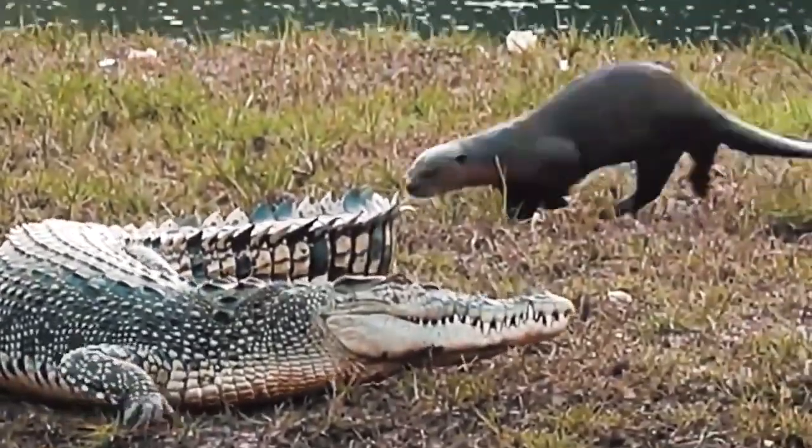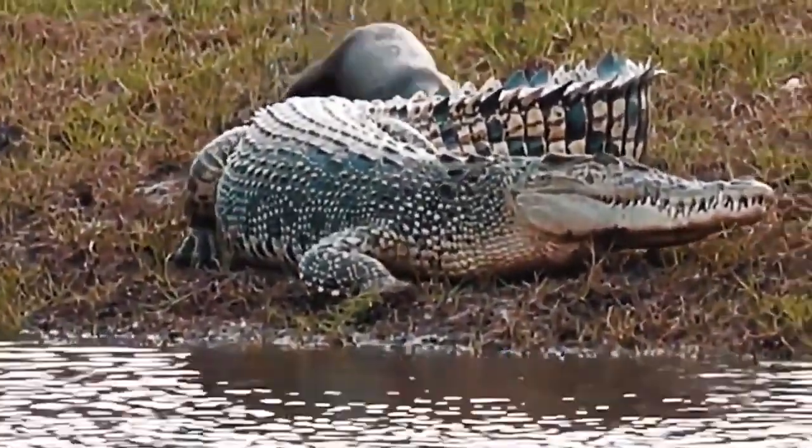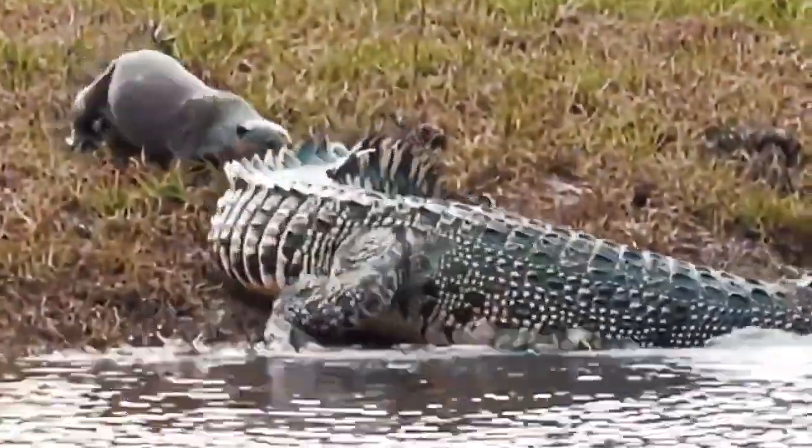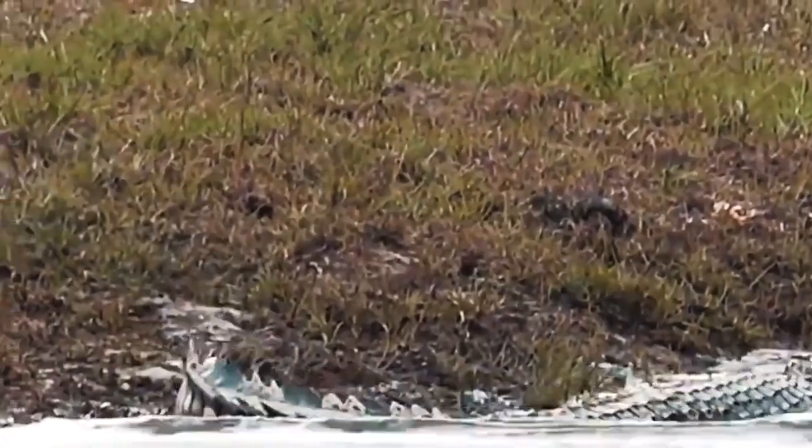Check out how big this saltwater crocodile is and how dare this otter approach so close to it. The best thing is, when the otter gets close enough, the crocodile leaves and returns into the water. That is something I never expected to see in my life.